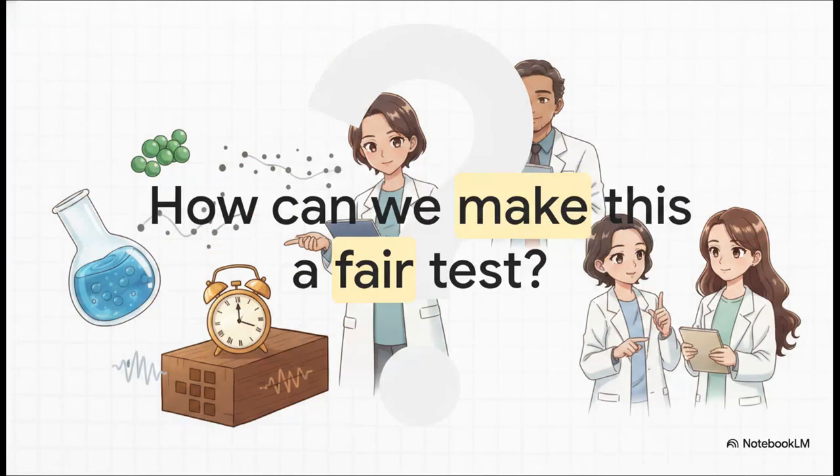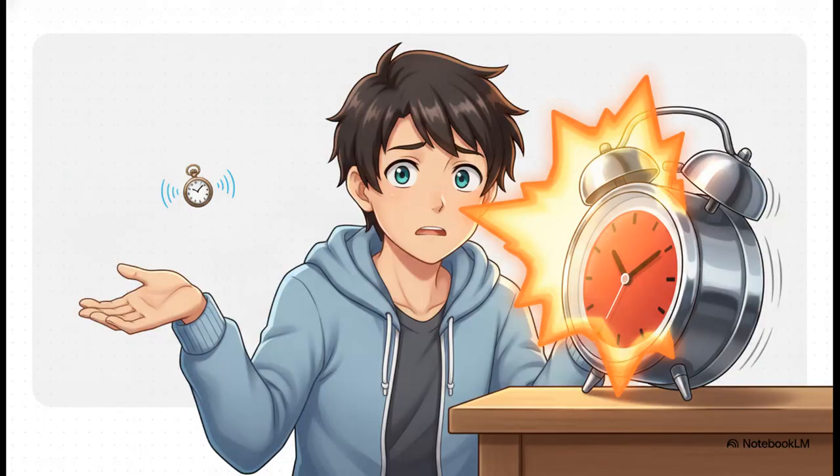So, we've explored solids, liquids, and gases. But how do scientists actually prove which material carries sound best? How can we make this a fair test like a real scientist? Let's say we want to test the ticking clock through air, water, and wood. We have to be very careful here. An unfair test would be changing the material and the distance at the exact same time.